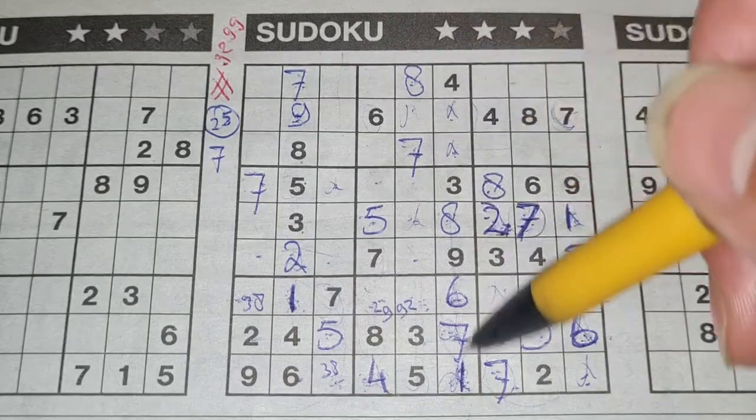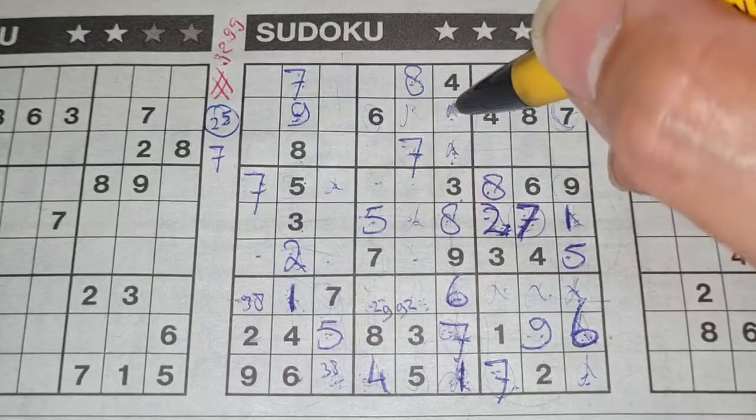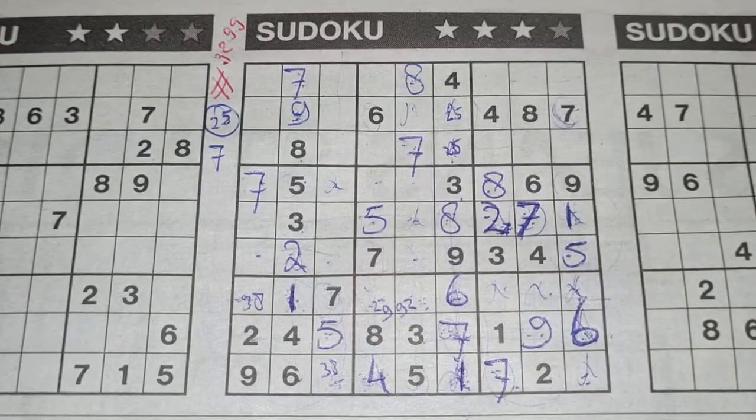2 numbers left in this column. 1, the 2 is missing. 3, 4, and a 5 is missing. 2 and a 5. Let me mark those 2 boxes. Cannot fill this yet. Need to wait. Alright, 2 and a 5.